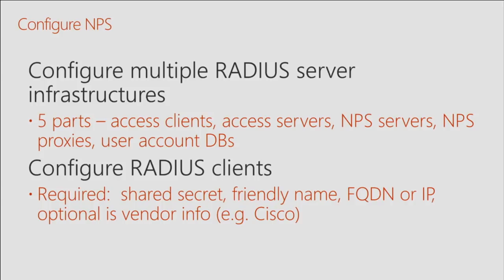If you're going to use more than one server, so you need a Radius proxy and a Radius server, there are 5 elements to this. You've got your clients they're going to access, you've got the access servers, you've got the NPS servers, and you've got the NPS proxies, and then you need user accounts in a database, whether it be Active Directory or not. Just remember there are 5 parts. So if they're asking a question where there's definitely going to be more than one server in your remote access solution, there are 5 parts you need to think about.